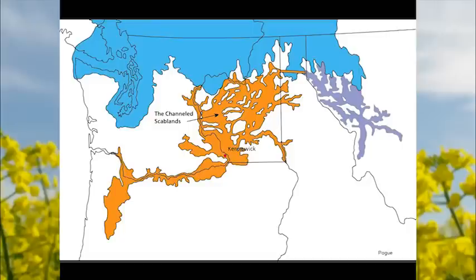And so we have this channeled Scablands where the landscape was completely transformed. And here's the punchline. It happened 100 times. 100 separate floods, 100 separate glacial lakes. So if you're brand new to this 5 minutes ago, and now I'm telling you it didn't happen just once, but 100 times, my goodness, what are we talking about?